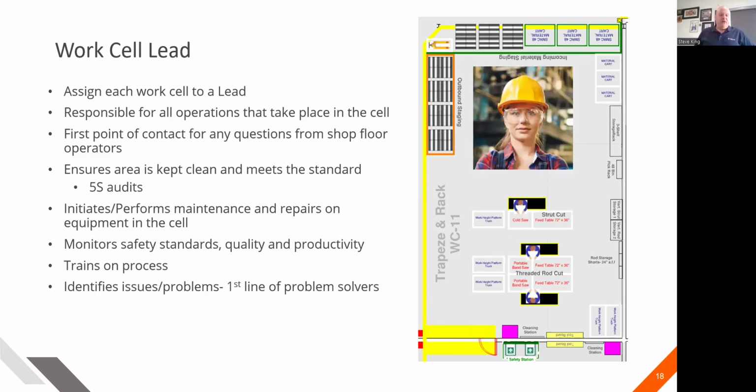One of the other things that I really liked about the work cell was the work cell lead. I didn't do this initially, but eventually I came to the conclusion that each work cell needed a lead. When we had the shop without the leads in the work cells, it was hard to keep the cleaning and everything up to date in those work cells. The standards were tough to get done across the 50,000 square foot facility without individuals in the work cells that were the leaders of those work cells.